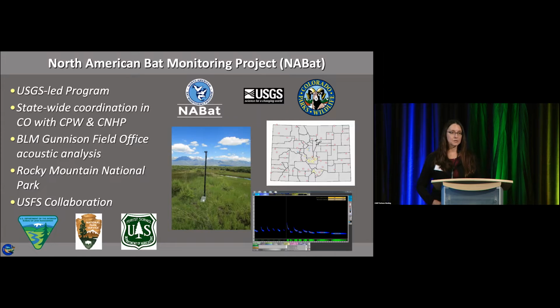I think that has really helped a lot, because bat work in the West is very different than bat work in the East, where a lot of the white-nose syndrome response comes from. And it's not a very easy program to implement in our state. As you know, we're a big state, and we're trying to do numerous grids across the state. We collect gigabytes of data, and there's a lot of analysis, verification, and data management that goes into this program. So in this slide, in the middle, you can see an acoustic monitor setup out there in the summer.